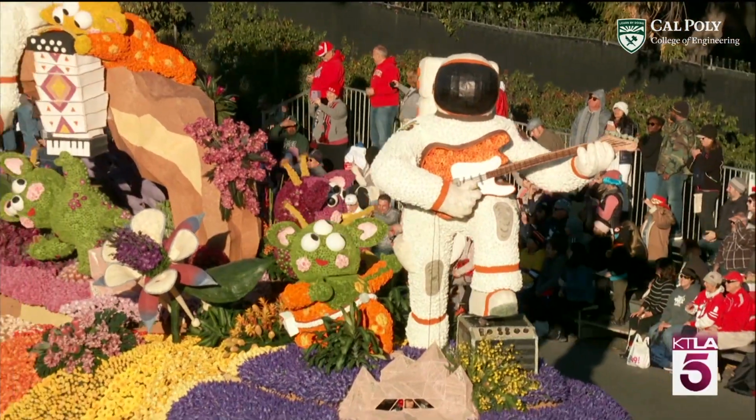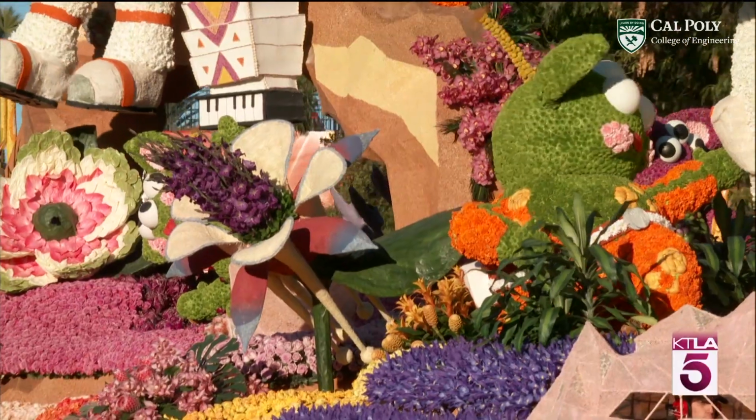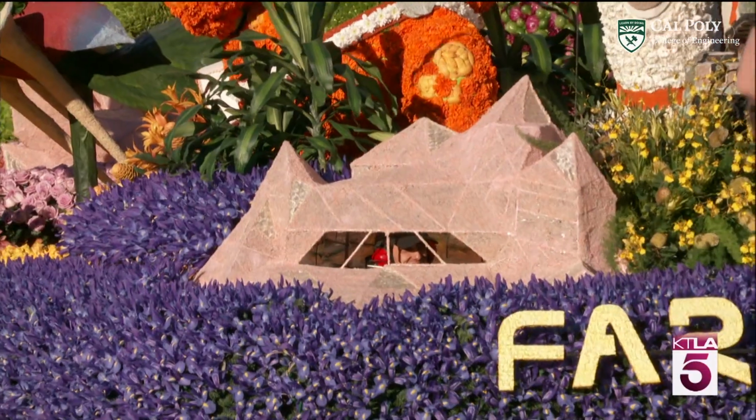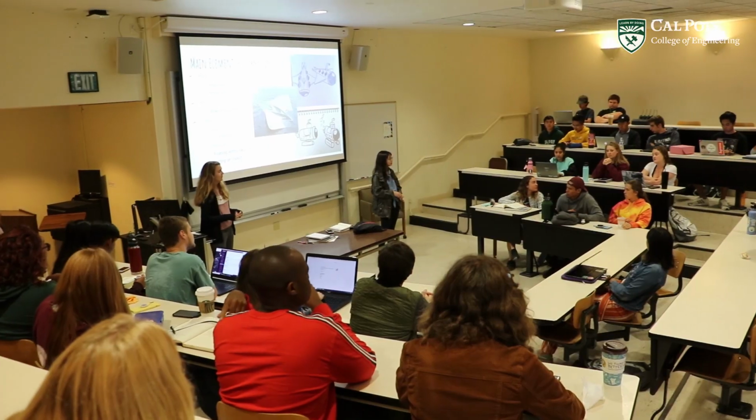This is one of the top awards. The top award is called the Sweepstakes Award. It's never been won by a self-built float. It's only ever been won by a professional. This award is considered just underneath that. Getting something that we never really thought we could achieve has really inspired us to set our sights even higher.